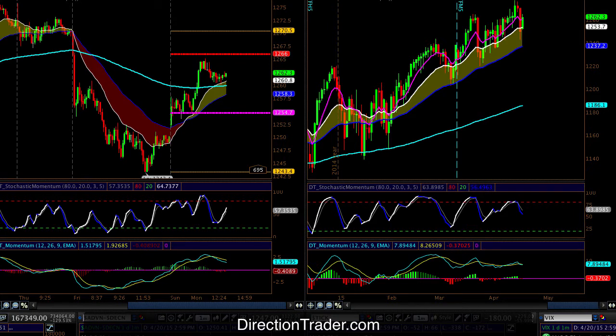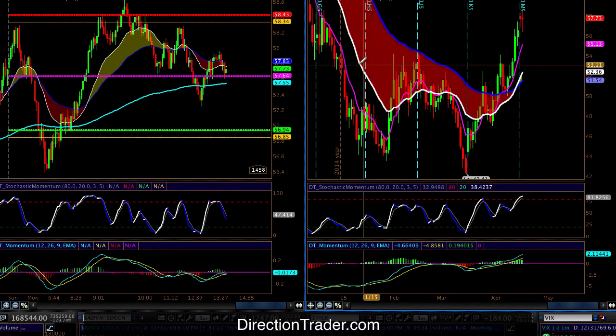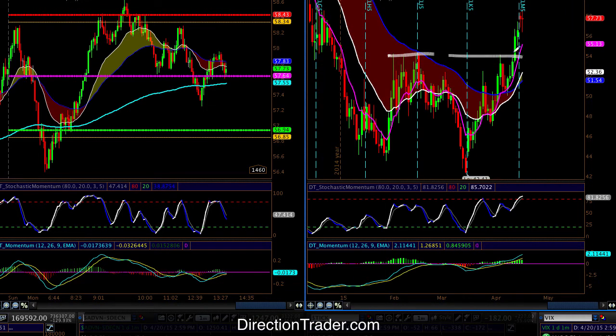Real quickly here, I want to take a look at the crude, and then I want to look at the euro. So here on crude, we've absolutely had this resistance here, and we broke it last week. Now I'm trying to decide, are we going to break, consolidate, and push higher before pulling back, or are we going to break and pull back here? That's what I'm looking for here.